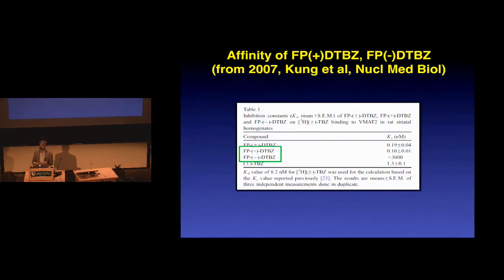We go to chemistry. We use an enantiomer. The particular molecule, the plus version, is the one that specifically binds. There's a minus version, a mirror image version. We can label that too, and the affinity for that is thousands of fold worse. So that was that logic. Can we flip to an affinity to be able to do that?